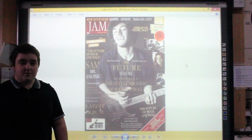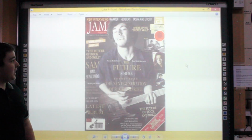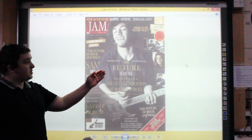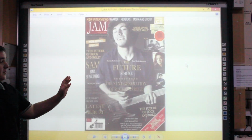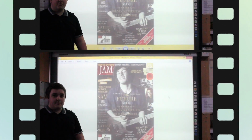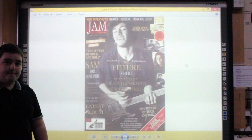What features do you like most about the front cover? I like how your text is flush left down the side of your page and the image is on the right hand side. I like how the text is wrapped around the image and there's some on the front as well. How do these features appeal to you as my target audience?